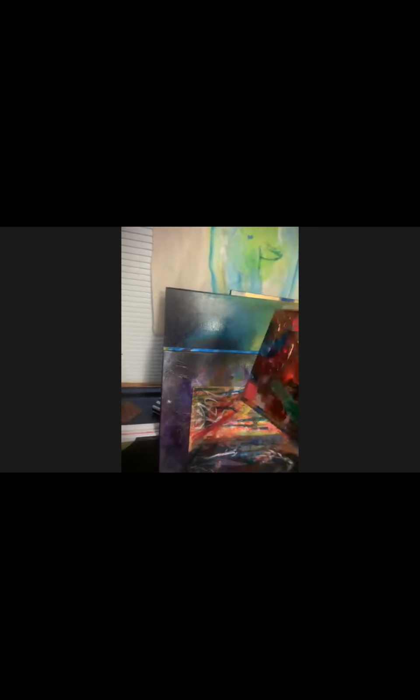A lot of the time when I'm painting, I don't actually have a palette where I apply my paint. This is an old shoebox top, and I just put plastic wrap over it, and this is what I use. Shout out Steve Madden. Word.